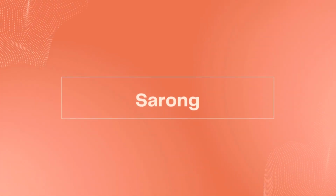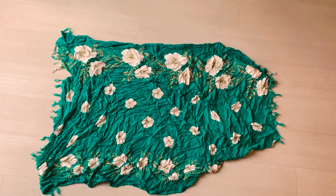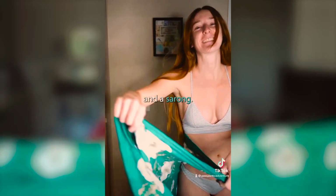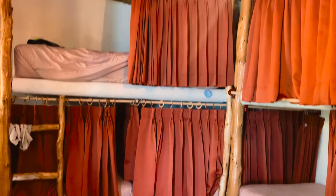Another thing to consider is a sarong. You could get so many uses out of a sarong. I use mine for so many different things. I use it as a beach towel, as a beach cover up. I use it as a curtain on my bed if my hostel doesn't come with its own curtain. And I also use it to cover up my shoulders if I'm entering a temple or a church. I don't use a sarong for my bath towel though.